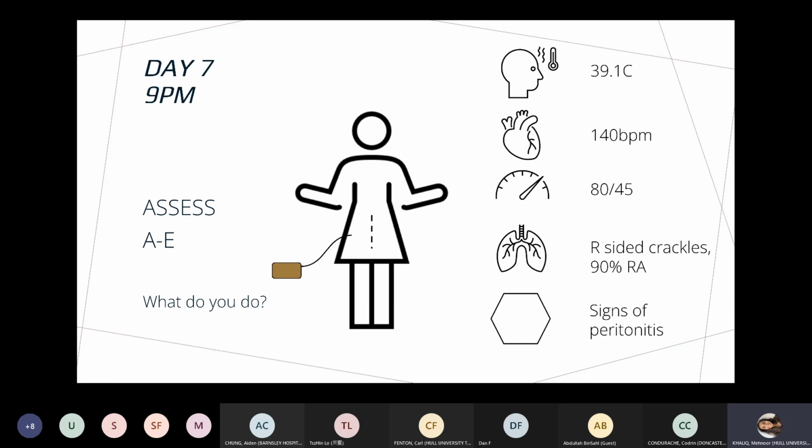It's still regular. Her blood pressure now has dropped to 80/45. She looks dehydrated and hypovolemic. You palpate her abdomen again, and she's tender on the right side, and there's evidence of rebound tenderness. You look at the drain, and now the contents show dark, thick fluid, and the rest of the examination reveals no abnormalities. So what are you going to do?